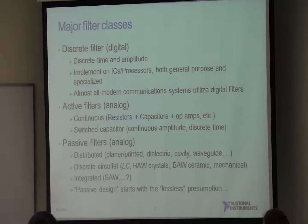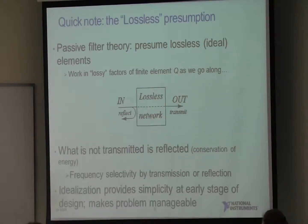And as a final note here, passive design, what we're going to talk about, starts with this so-called lossless presumption. The lossless presumption basically means that we either let the signal through or reject it. We let what we want through, we reflect what we don't want. The network itself does not dissipate any energy. The reason that's done is that this idealization just makes the problem manageable. It becomes a lot harder the more unideal you make it.